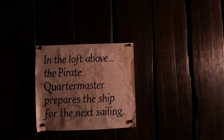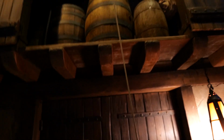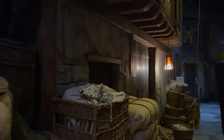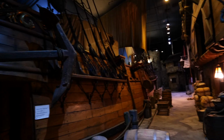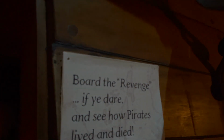In the loft above, the pirate quartermaster prepares the ship for the next sailing. Ahoy, the pirate ship. The Revenge. Board the Revenge if you dare and see how pirates lived and died.